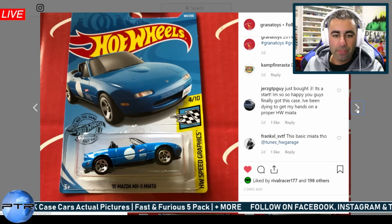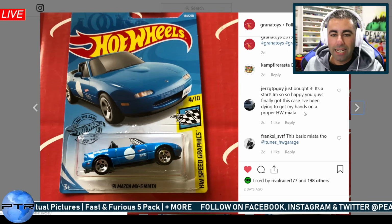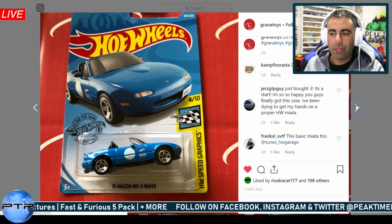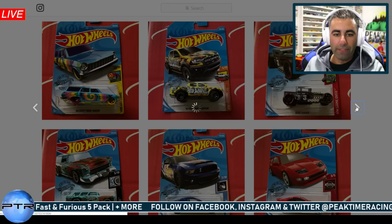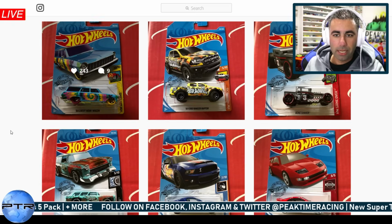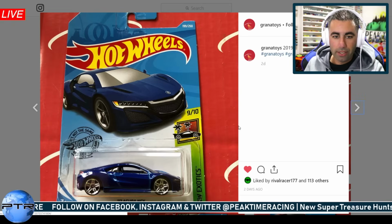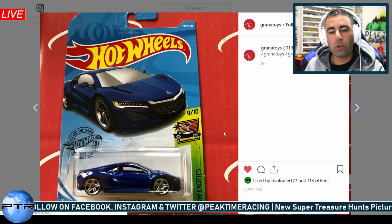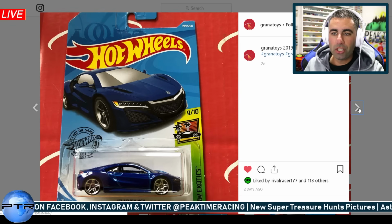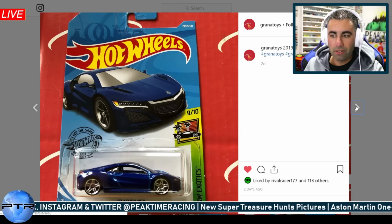Next up, there it is, the 91 Mazda MX-5 Miata. This one we've actually seen lots of concept pictures of, so finally we're seeing the real variation of that one. And oh, what's happening here? We're loading. All right, here we go. We're going back down. There it is. The brand new 2017 Acura NSX, new color variation. This is one that Ravel is really looking forward to. You like this one, right? I like it a lot.